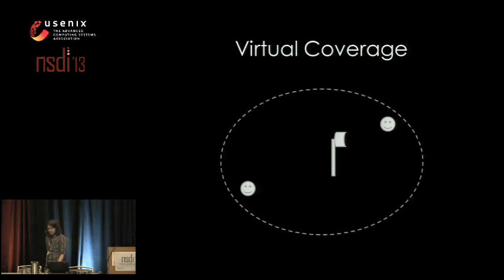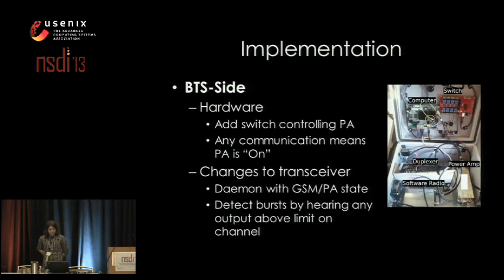So a key point here is that because we are the base station, we can actually programmatically control when it turns on. So for instance, if we have a call that we want to connect to a user, we just turn it on and send them the message. So it's all very conceptually simple. So how do you begin to implement this?